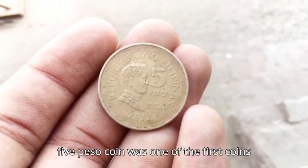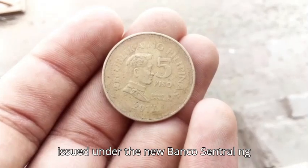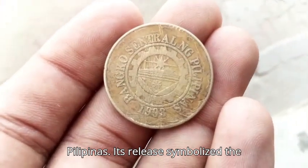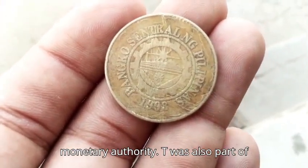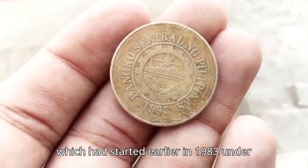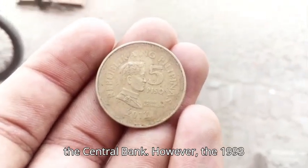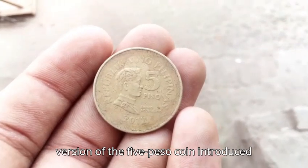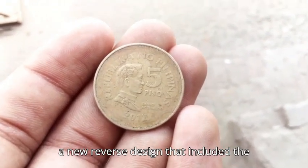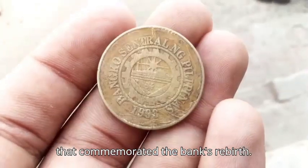The 1993 5 peso coin was one of the first coins issued under the new Bangko Sentral ng Pilipinas. Its release symbolized the start of a reformed and independent monetary authority. It was also part of the improved Flora and Fauna series, which had started earlier in 1983 under the central bank. However, the 1993 version of the 5 peso coin introduced a new reverse design that included the modern BSP logo, a significant change that commemorated the bank's rebirth.